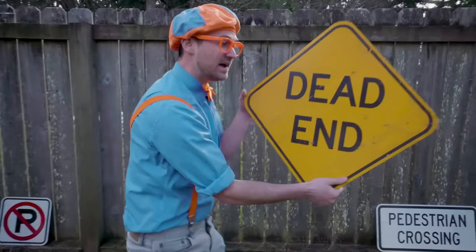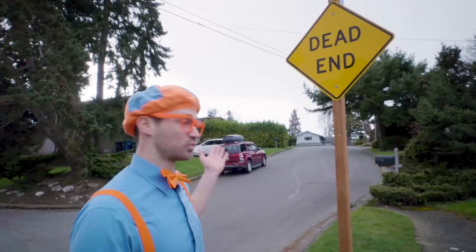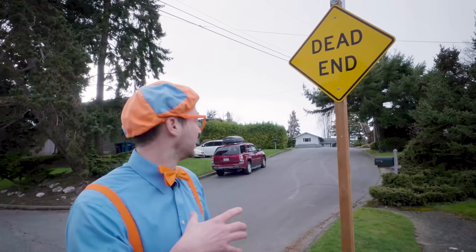Wow, dead end. Whoa, check it out. This sign is a dead end sign. That means that this road that you see right here goes to an end, which means you're gonna have to turn around if you're in a vehicle or if you're walking. You're just gonna run into houses. So I'm gonna probably go this way.